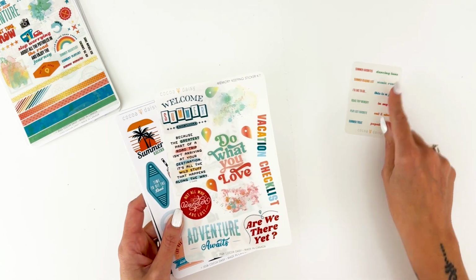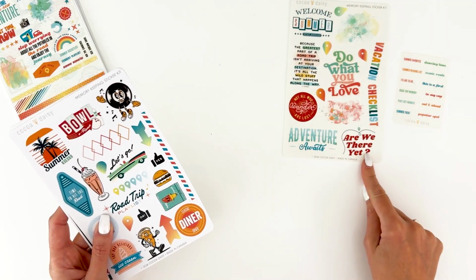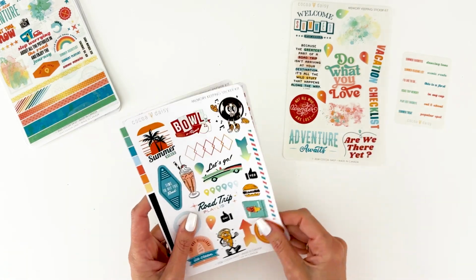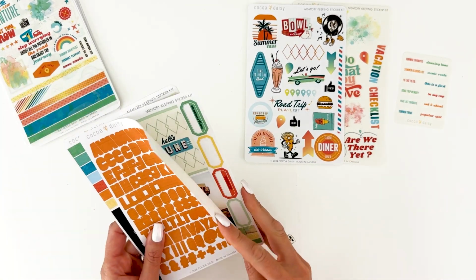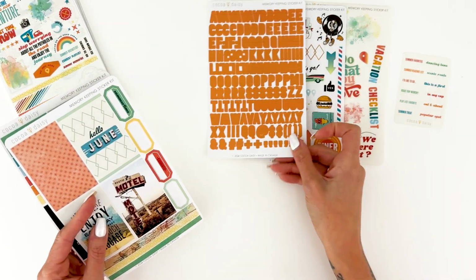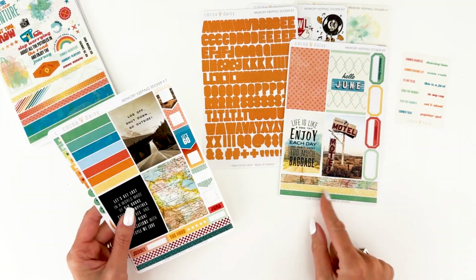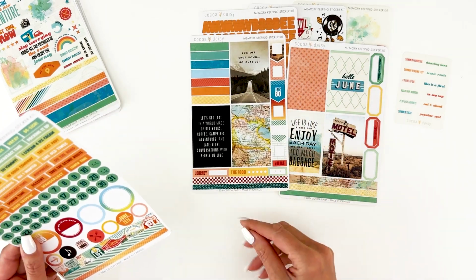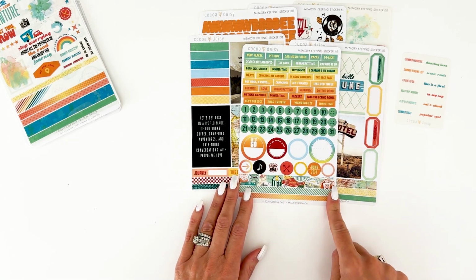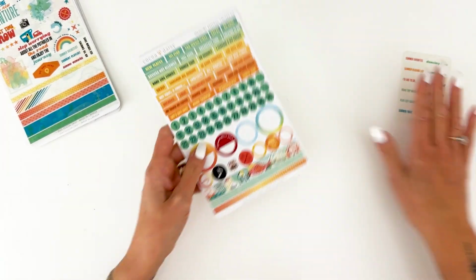I think the dancing time is really cute. So we have another sheet of vellum, and there's some of our fun quotes, and then some of the beautiful watercolor pieces, just some fun deco pieces. If you were doing a playlist, how neat would that be? Nice alpha. Some of the squares and the labels, and a few strips on there as well. And then some of the fun word stickers, and then your dates, some more circles, all kinds of fun bits and pieces. And this is the memory keeping sticker kit.